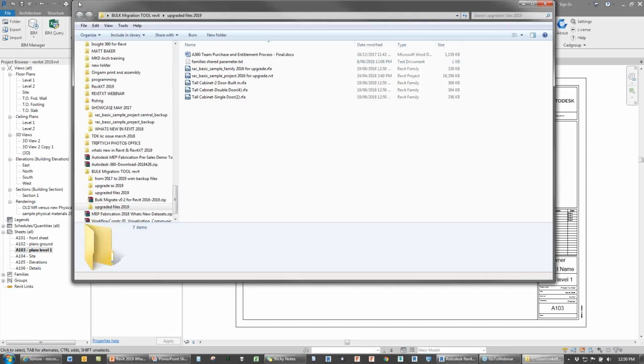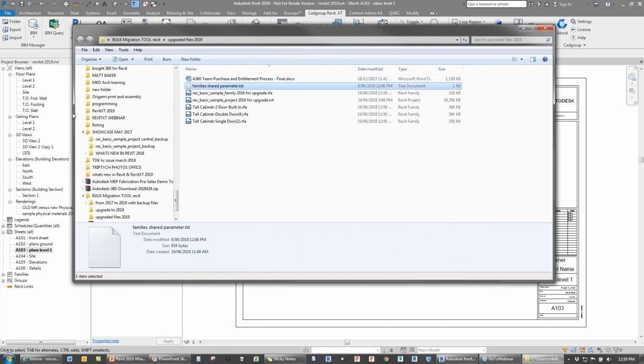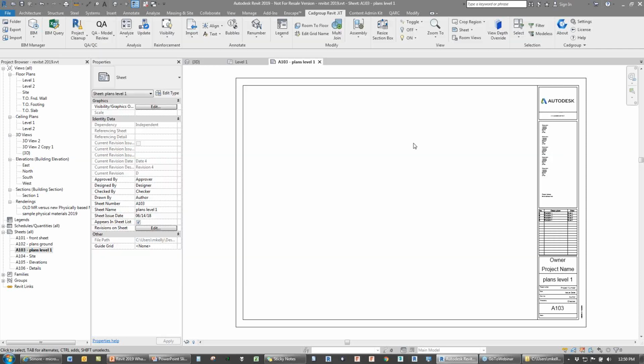But what it's done is effectively created a copy of any ancillary documents that were in that folder, and it's also created new copies of these ones in 2019, and it's basically upgraded those projects into the new version of Revit for me, which is quite cool. And that doesn't just apply to 2019. So if I run this operation in 2018, it'll upgrade from previous versions of Revit as well.